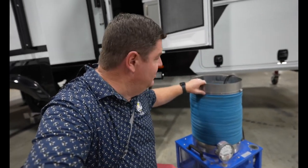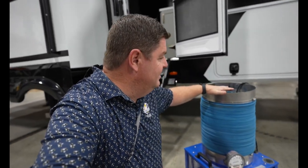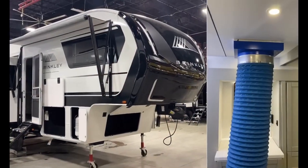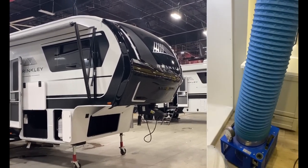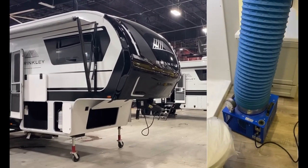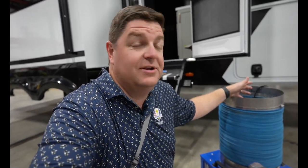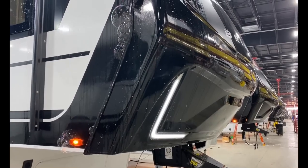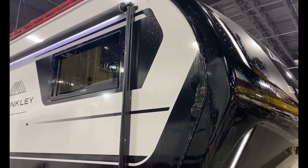I know, highly technical. So they do what's called a blower door test. They take this, they somehow, in a technical way that I don't completely understand, and I don't have to understand it because I'm not an engineer, close up the rig, attach this to it, and turn it on. So what it does is it creates this pressure vacuum, if you may. And then they go around the seals, window seals, exterior seals, slide, you name it, with essentially soapy water. Think like if you're testing for an LP or propane leak, you're using soapy water and you look for bubbles. They're doing that on every RV.